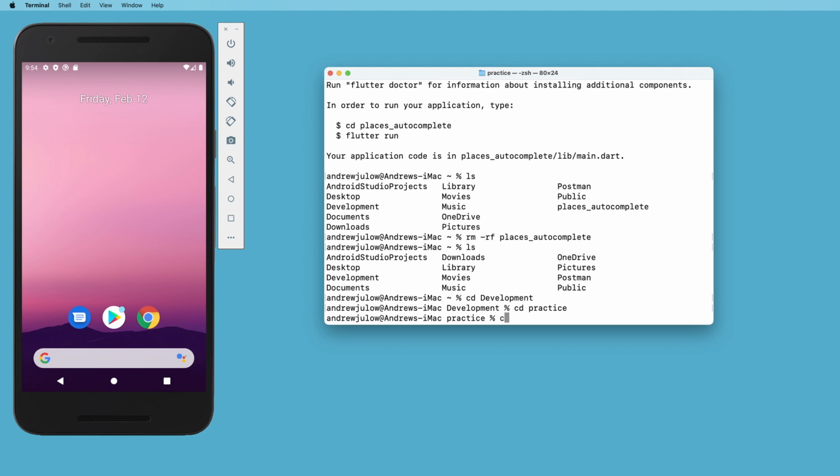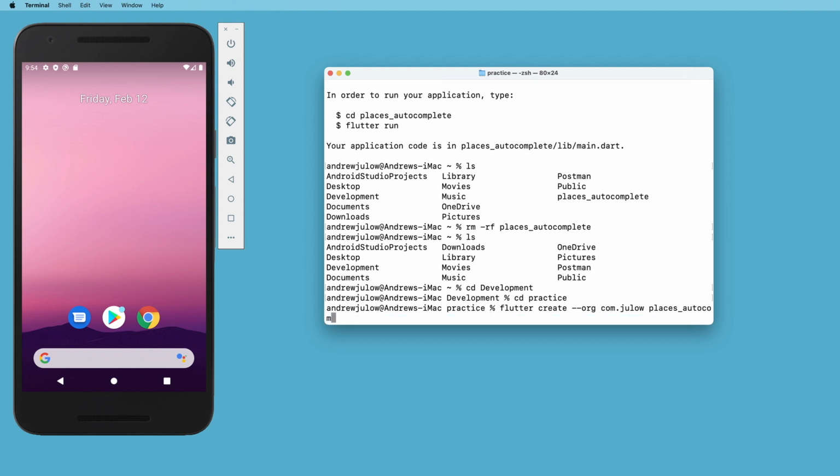All right, so to get started here, I'm going to type flutter create. And I'm going to use a --org flag. You don't have to do that, but I'm just going to give it a domain name that is tied to my domain. And then I'll give it a name, and I'm going to call it places_autocomplete.